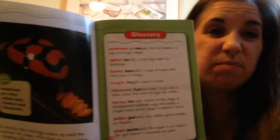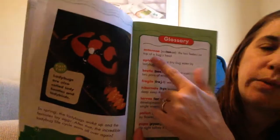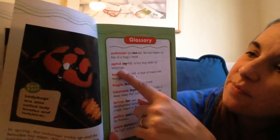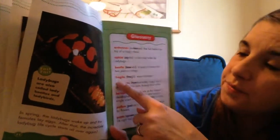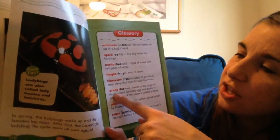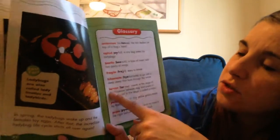All right, this is our glossary, and at the end of nonfiction books, you usually find a glossary, and it's got all the important words that we learned about. So, antenna, aphid, beetle, fragile, hibernate, larva. Oh, this is larvae. Interesting. Larvae, pollen, and pupa.